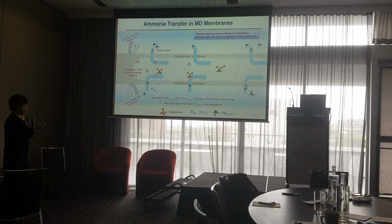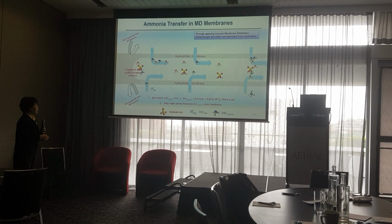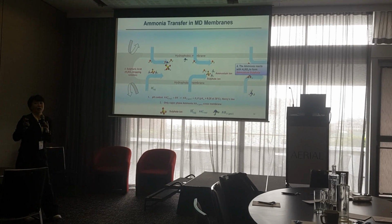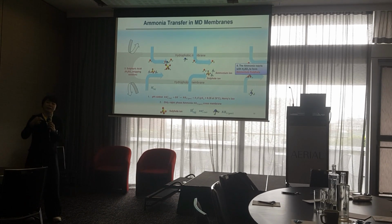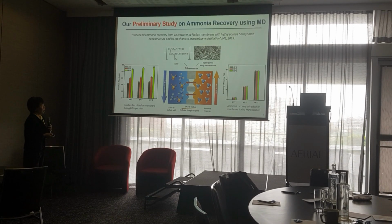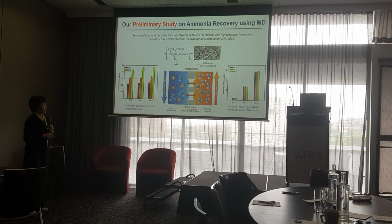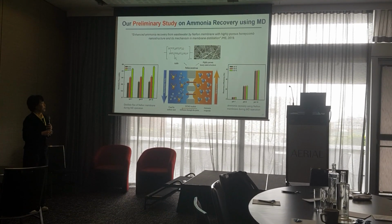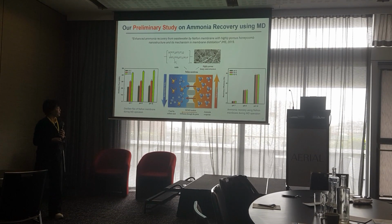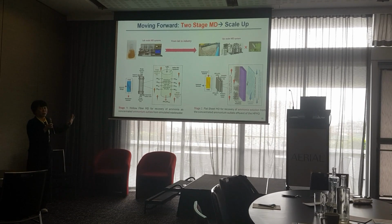The concept, as I explained, is quite simple. With this hydrophobic membrane, ammonia will vaporize and cross, and then when you circulate sulfuric acid, it is like a pH increase and pH decrease. This concept has been published in many papers. In our earlier study, we tried to understand how mass and heat transfer happen across the membrane. We made a vacuum membrane setup and studied the pH effect and the temperature effect. This is still an ongoing process, so the data is not complete, but I just want to share the progress of our study.